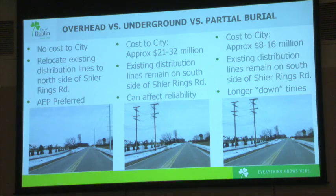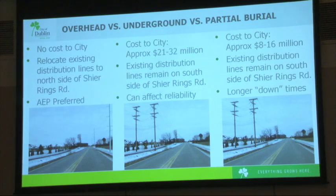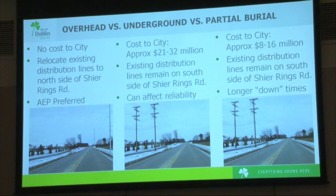Well, I think the other thing is that one of the things I didn't see in here is, if we choose a partial bury option, what that's going to look like during the course of that partial bury, because it sounds like we're not going to get rid of those poles on the south side during that time where the other side's being buried, the transmission lines are being buried, right? And so to have a visual of that, I think, would be really helpful so that the residents can see what that looks like versus what all overhead looks like versus what they have today.